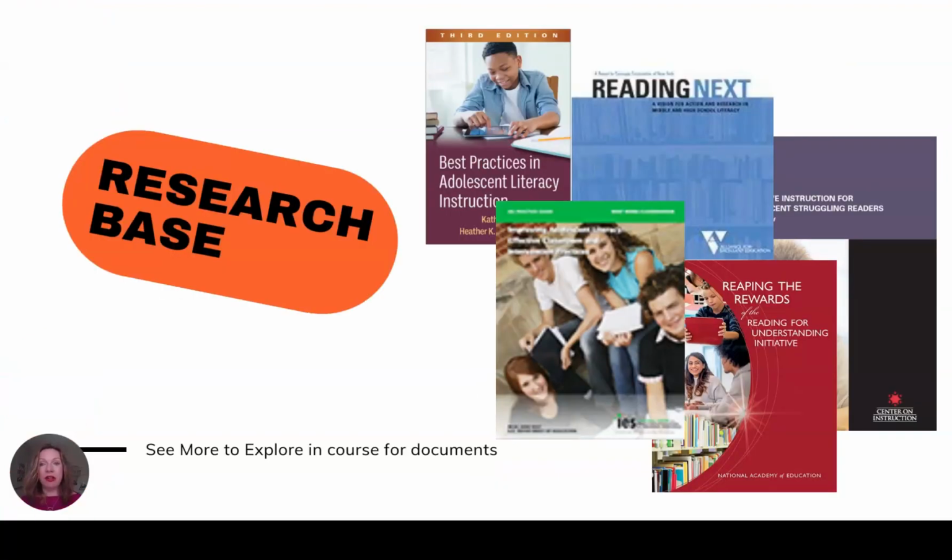So as I mentioned, all of the instructional practices I presented today were from a research base. The Best Practices in Adolescent Literacy Instruction is a book I highly recommend. The Reading Next document. There's also a Writing Next document that's quite good. There's an Institute for Education Sciences What Works Clearinghouse document on improving adolescent literacy, reaping the reward of the Reading for Understanding initiative. I also use the Carnegie Reading in the Disciplines, and a great meta-analysis that's pictured there that talks about the big five for students in adolescence is the Effective Instruction for Adolescent Struggling Readers.